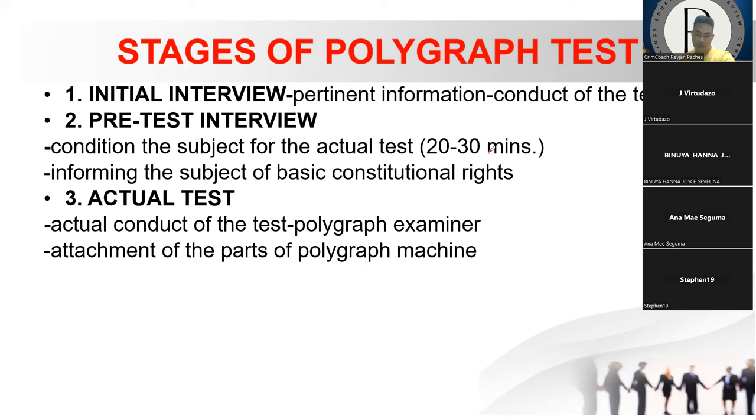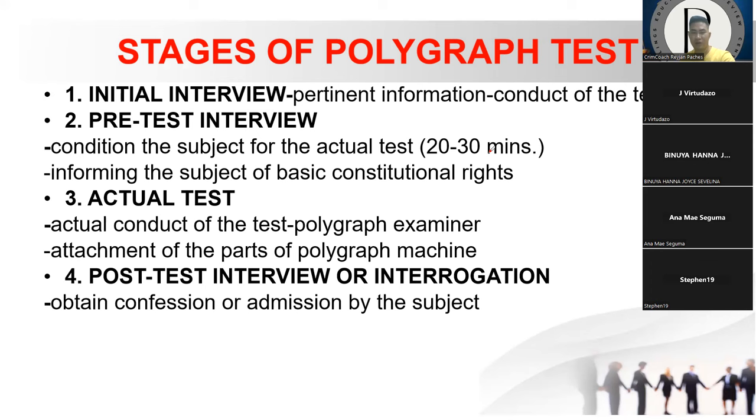Okay? Then we have the post-test interview or interrogation. Kapag during the actual test, hindi mo nakuha yung gusto mong kunin na information or na data sa subject mo, magkakaroon ka ngayon ng post-test interview or interrogation. So of course, ang interview... Okay, an interrogation to obtain confession or admission by the subject.